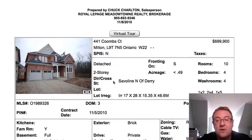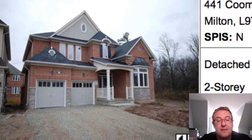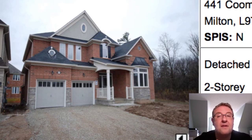Okay, so Coombs Court is at $699. It's a Mattamy home, and it's got a bigger lot, so it's 46 meters on the deepest part, probably on this side, on the forest side. And that's one of the main factors. I've talked about the fact that to break 7 in Milton, you need 3 things. Well over 3,000 square feet, which this one is, lots of good upgrades, and you have to have a premium lot, okay? Or if you're really, really good on one of those, like if you're like 4,000 square feet, that helps too, okay?